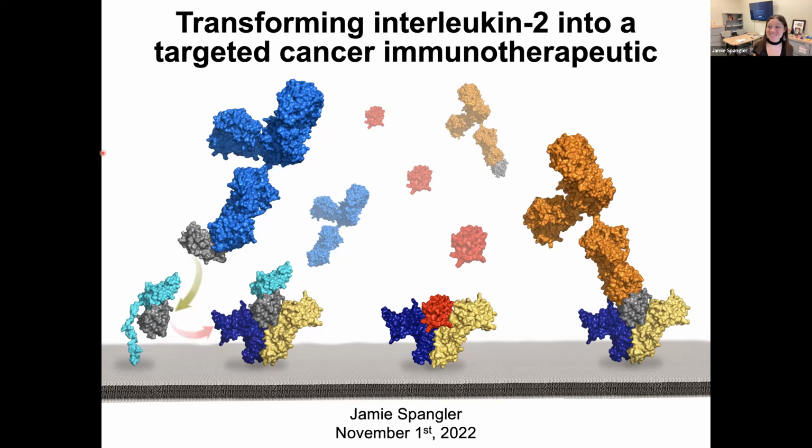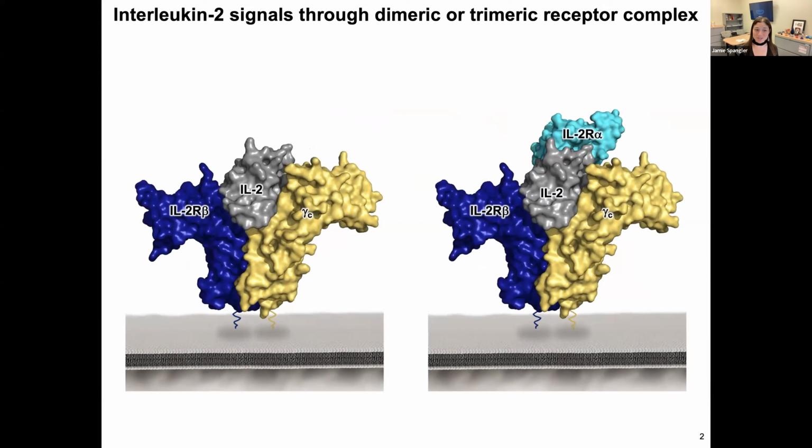Thanks so much, Jonathan, for this invitation. This has been a wonderful workshop so far, and I'm really excited to be a part of this group of like-minded cytokine engineering folks. I'm really excited to share some of the work my lab has been doing on engineering interleukin-2, which I know has already been a hot topic today. Fortunately, since such a wonderful background was already given, I won't have to go into too much detail. But we're going to talk about some different strategies that our lab has used to make that into a targeted cancer immunotherapy.